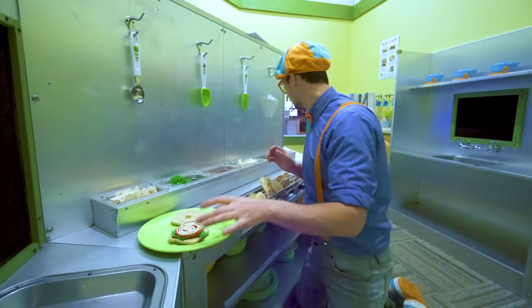Whoa, look, it's a train. Whoa! Whoa. All right, I'm gonna continue to skip. Look at this. Wow, this is a train station. See, there's so many trains here. Like this red train.